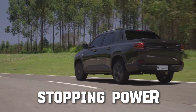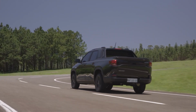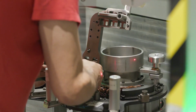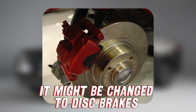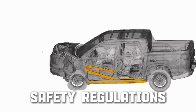In terms of stopping power, what comes with Montana is a little bit disappointing because it has regular disc brakes in the front, but it also has drum brakes in the rear. Seeing drum brakes in this day and age is very strange indeed, but it might be changed to disc brakes when it is introduced to the US market because of safety regulations.